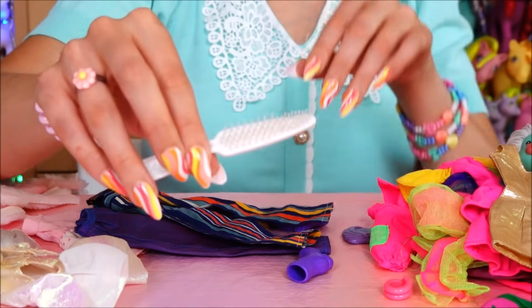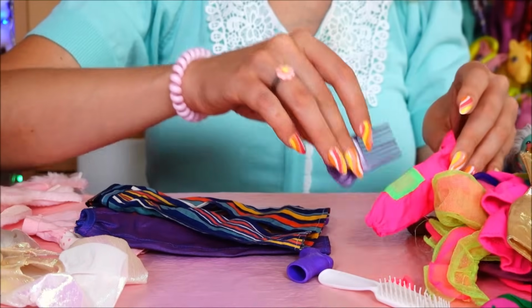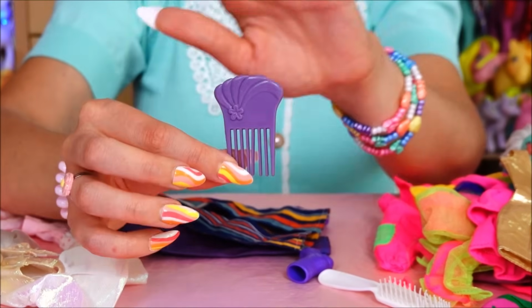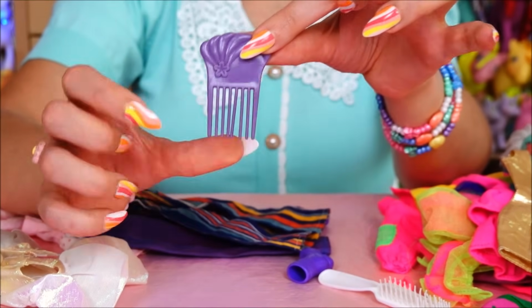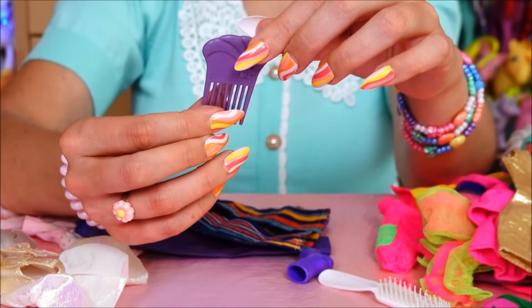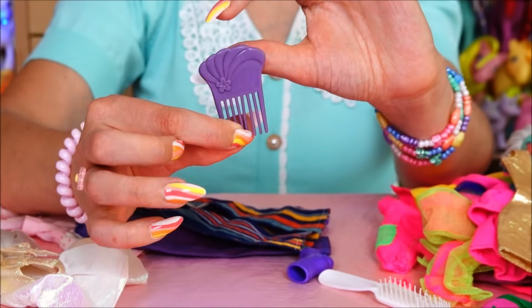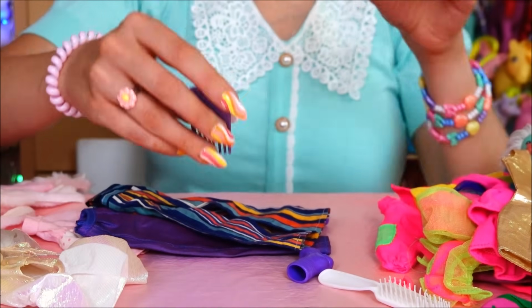Cool. Then here is a typical Barbie brush from the 80s. This looks like it is a Barbie brush from the Totally Hair line. No, it's not. It's shorter. So I guess this is from a Fakie line, either a Fakie doll or maybe even Fakie ponies, Zimba or something like that. But I like my combs and brushes for toys.